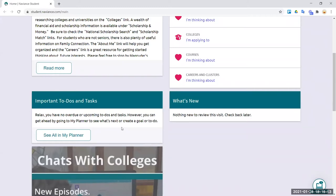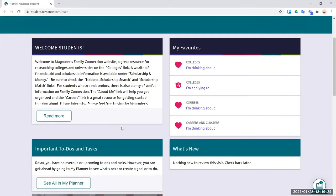Again, MCPS has a district-wide scope and sequence of activities for each grade level to work on. You'll actually be able to find the scope and sequence on the MCPS school counseling website. So if you were to go to the MCPS website and look for the scope and sequence, you'll be able to see what activities for each grade level we ask students to complete in Naviance. And those could be things like taking assessments, favoriting careers, favoriting colleges, so that ultimately by the time they are graduating, we're ensuring that every student has performed all of the activities.